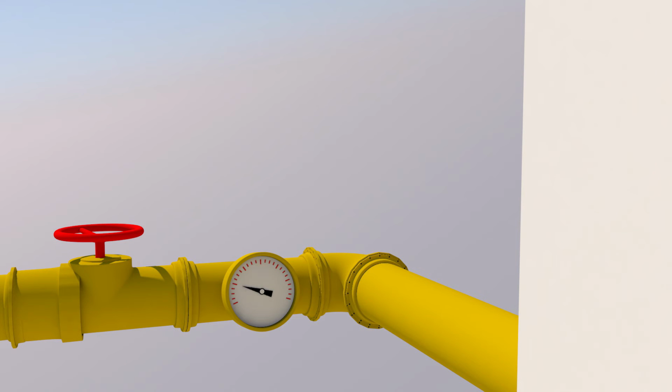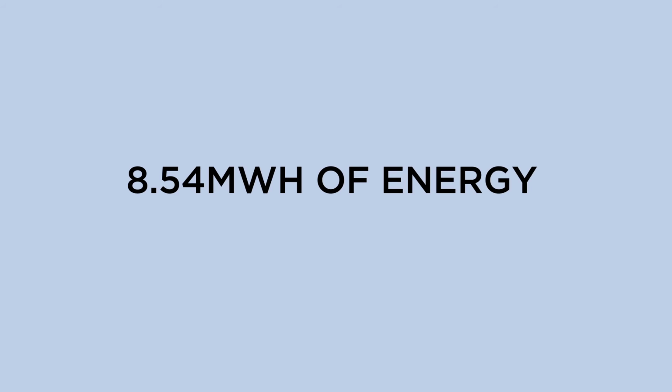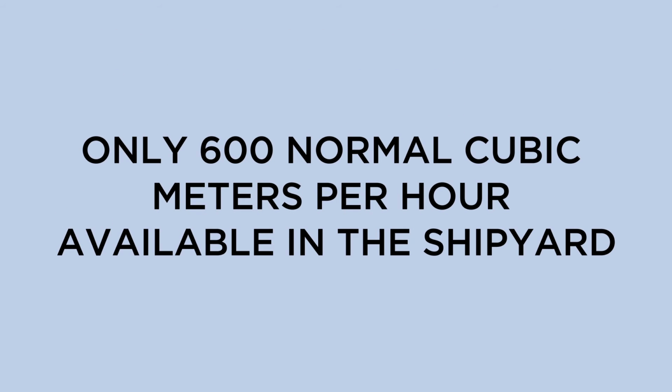Minex came also with a solution solving the issue related to the limitation of natural gas supply for the application. Using this basic formula, we found out that we needed 8.54 megawatt-hours of energy, which translated into a gas consumption of 850 normal cubic meters per hour. That was far in excess of the 600 that used to be available in the shipyard. We decided to implement an innovative solution to solve the case.